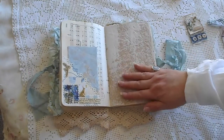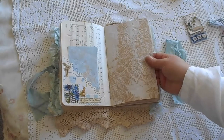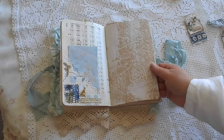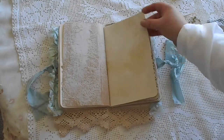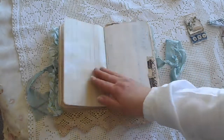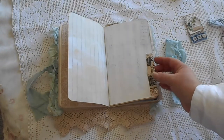This is unusual, it's quite textured paper. So it's brown paper that's been probably gessoed maybe, and it's really textured. It feels lovely. So you not only have something to look at, you've got something to feel, the different textures and layers as well.